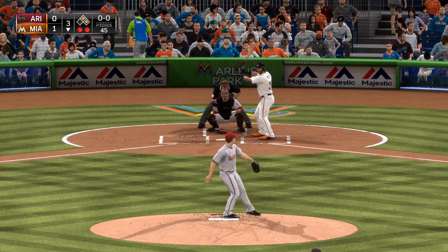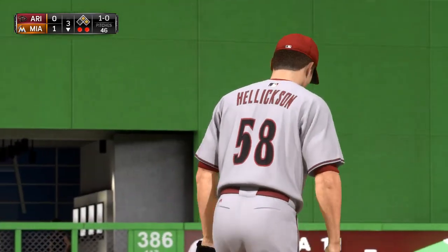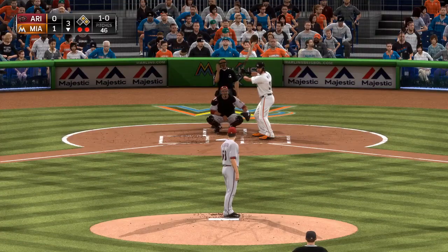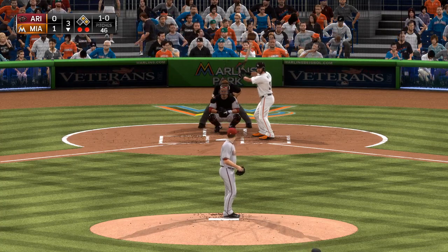Now here's the first pitch. Fastball too high to start him out here, 1-0. Yeah, that's a good spot to miss against a guy like this. He loves that pitch up in the zone. Most power hitters do, so that's not a bad idea to give him one above the letters.